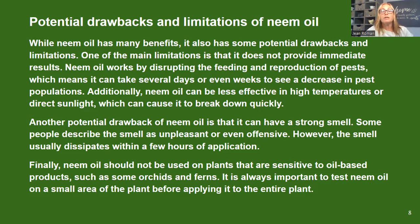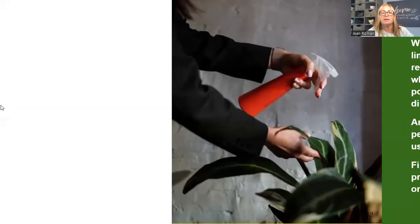So finally, neem oil should not be used on plants that are sensitive to oil-based products, such as orchids or ferns. So we're talking more about vegetables here. I'm not really going into any type of flower or ornamental stuff here. It's always important to test neem oil on a small area of a plant before applying it to an entire plant. Just like medication, if you're using a lotion or a salve, you're not going to put it all over you. You're going to test in a little spot. Same thing here. Plants are also sensitive.